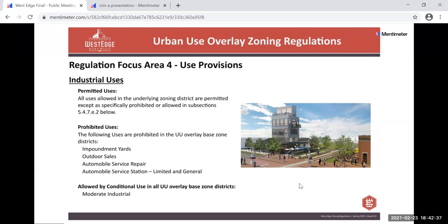Just to give everybody a basic idea of what those allowed uses in the underlying zoning districts are, that would be central business district, mixed-use business, and mixed-use residential. Those would be your residential uses, your food service uses, and office uses and maybe places for community gatherings and entertainment as well.